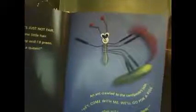There's the ant. He wants to sail away with the purple feather.